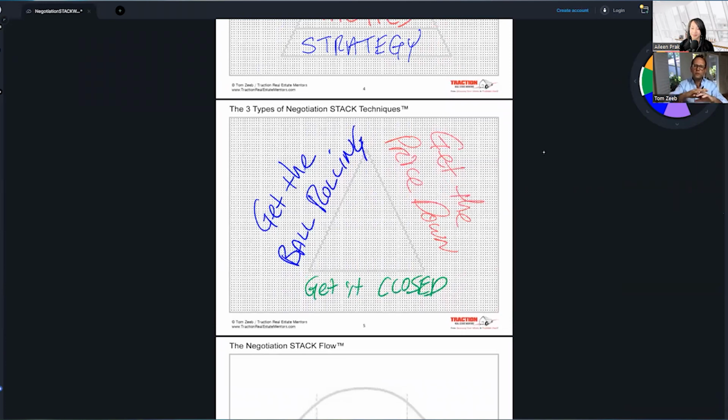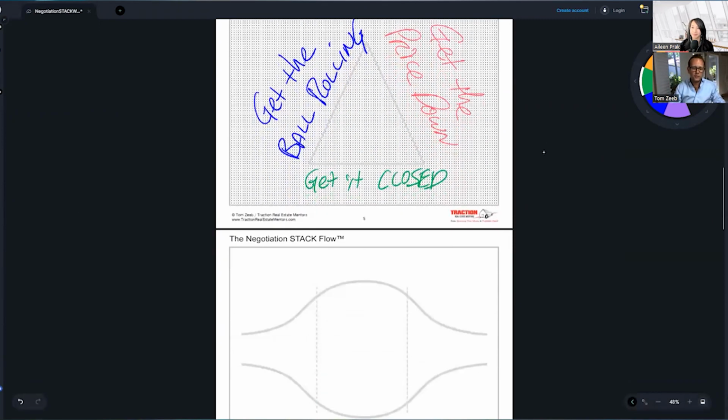I told you that they fall into 3 categories. Those 3 categories relate to the 3 phases of the negotiation. We have to have techniques for each of those phases, but I want you to recognize that those techniques aren't necessarily just for one phase and not the other. Sometimes they're for all 3 or 2 or 1. It's a combination. So it's pretty cool that way.